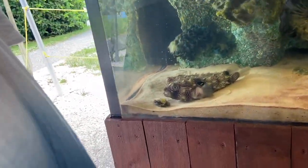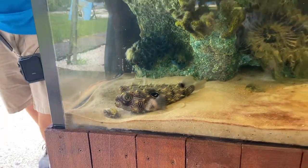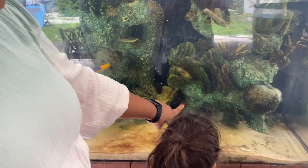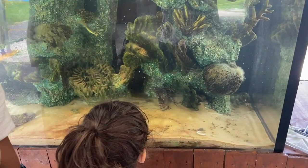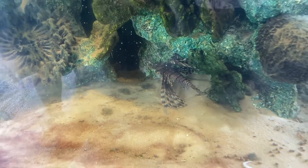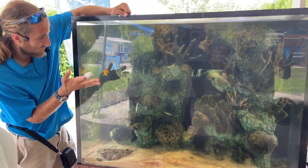Pufferfish. That's what it is? Oh yeah, that's a pufferfish. Lionfish, I think. Yep. Exactly. So that's one of the ones I like to talk about, the difference between them. Like I said, if you have questions, let me know at any time. Okay. So we do have a pufferfish. This one's called the striped burfish.